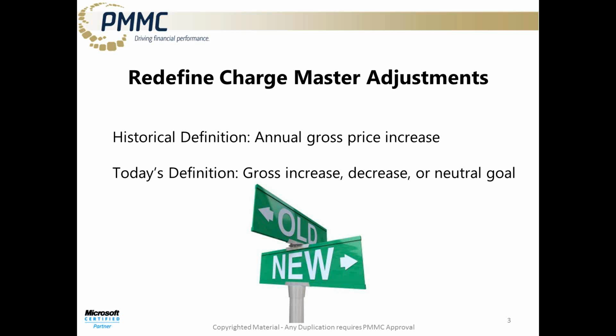Some have looked towards overall gross neutral adjustments with just a small increase in net revenue, while others have targeted gross revenue decreases with minimal impact to net revenue. For hospitals who've managed to keep some of the percentage charge contracts, the gross increases still prevail.